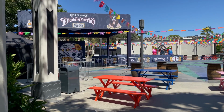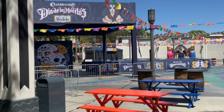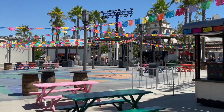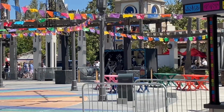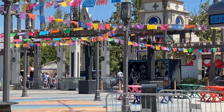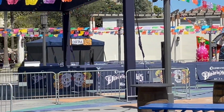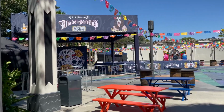So here's that stage I was talking about. There's some more concession stands, as you can see, for the Dia de los Muertos merch and stuff, so that's pretty cool. Maybe some arts and crafts. Decided to explore this on Thursday.